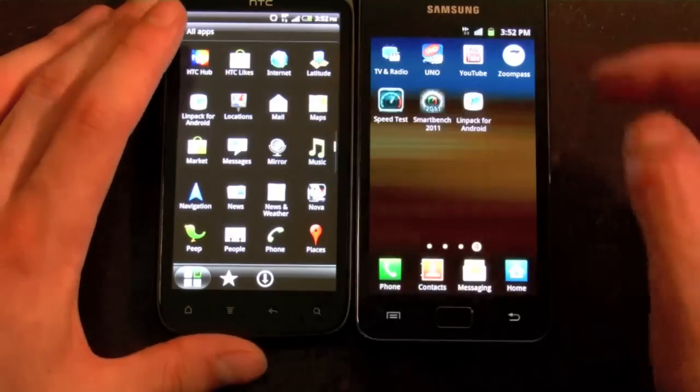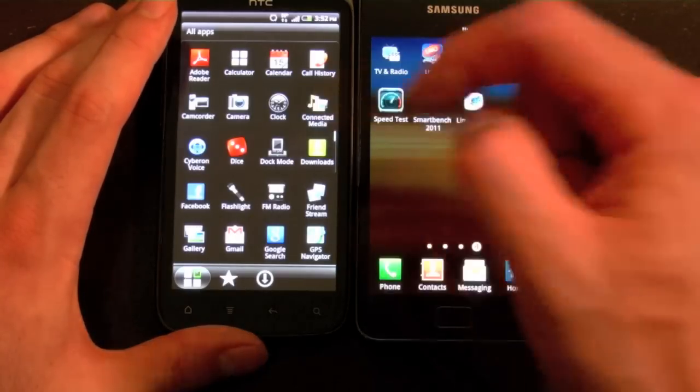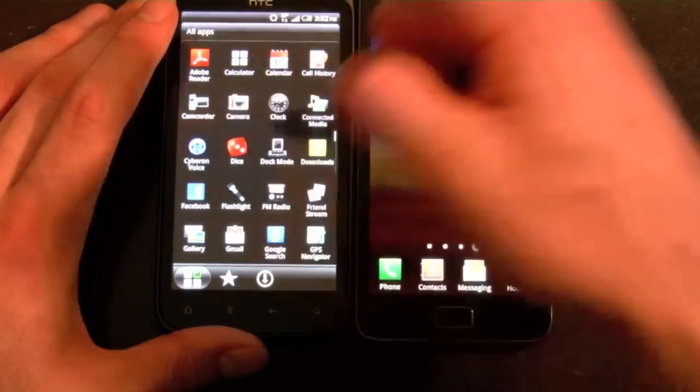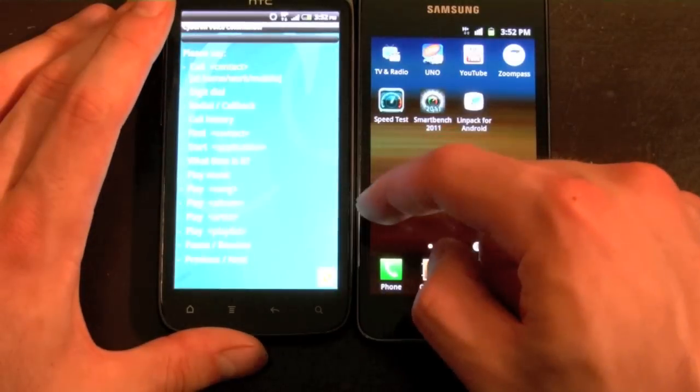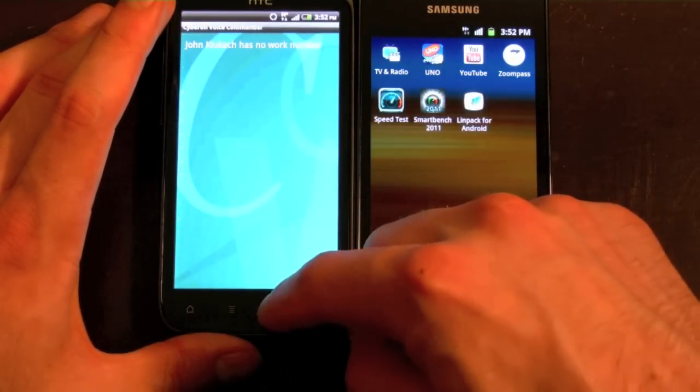On the Sensation, we have a few nice additions. We also have DLNA support. There's a voice operator here. Say a command. You can say call home, something like that. Not quite as attractive.